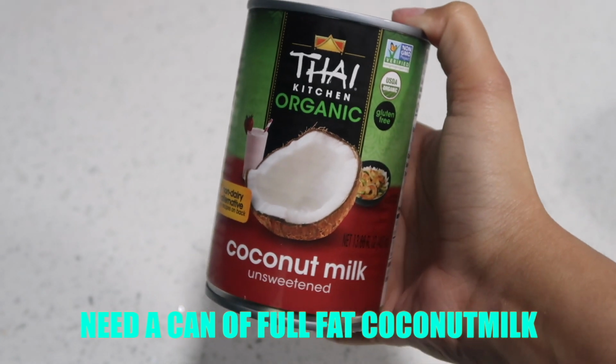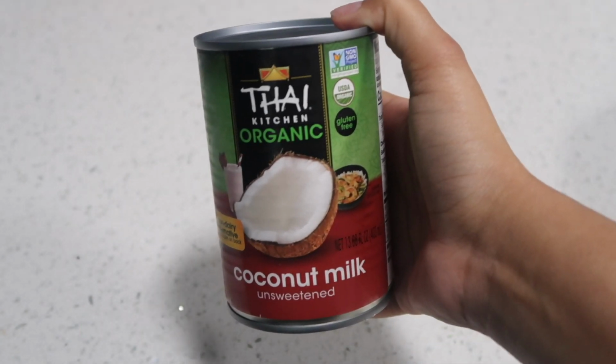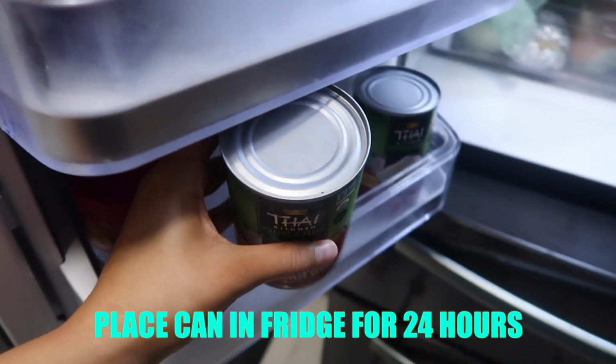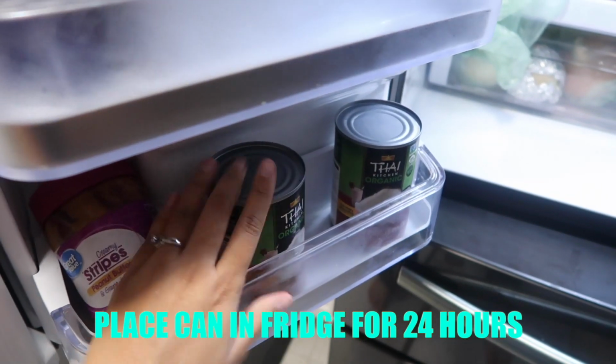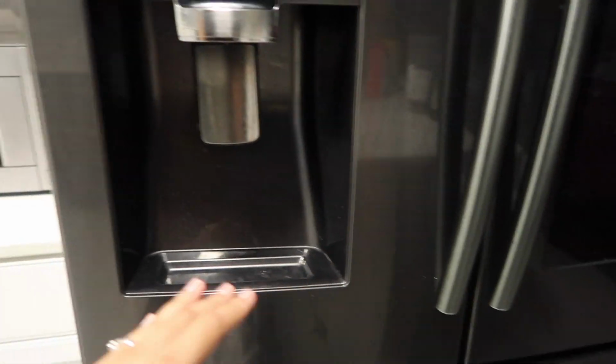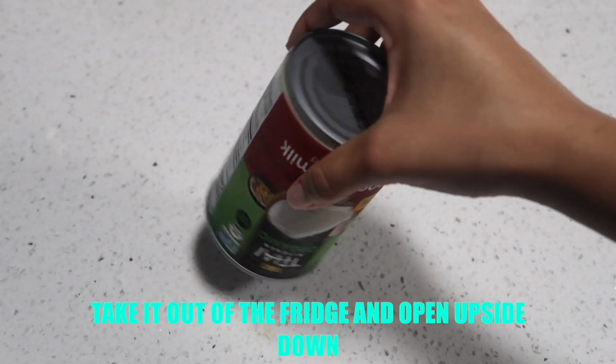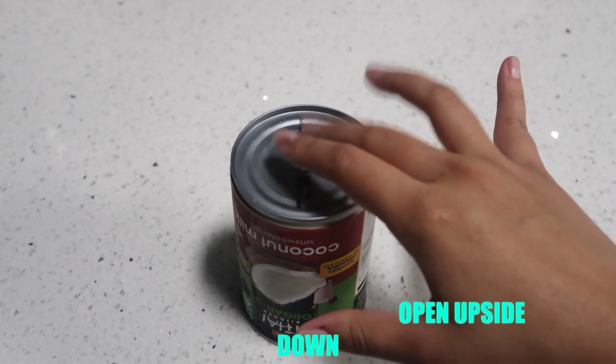You want to start off with a can of full fat coconut milk. Any other type of coconut milk won't have the same effect as this one. And you want to place that can of full fat coconut milk in the fridge for at least 24 hours. Placing it in the freezer won't have the same effect, so just make sure that you're patient and leave it in the fridge. So after, you want to take it out and open it upside down.